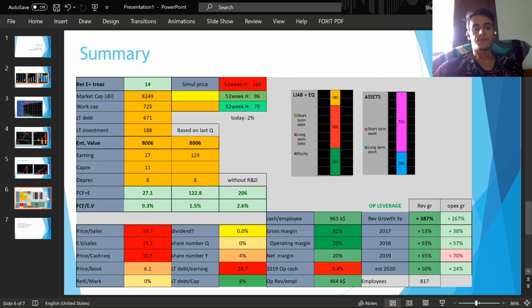As you can see, the first table here is related to the last 4 quarters, so this is an average of the last 4 quarters. Basically, I calculate the enterprise value based on the market cap, working capital, long-term debt, and long-term investment, which gives a slightly different value compared to the market capitalization at the moment. The overall earnings are 27, and the depreciation is 8. So basically, we have a free cash flow of 27 million. When I divide it by the enterprise value, it gives me a ratio, so that's basically the profit ratio. And I apply the same for the last quarter, which gives me a 1.5% ratio.